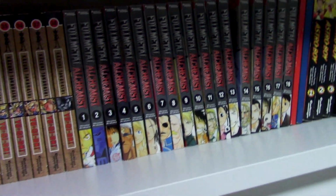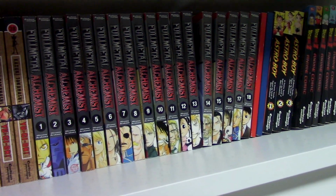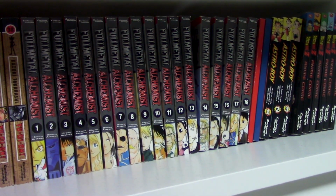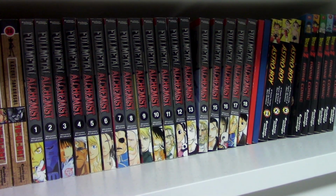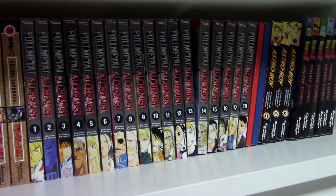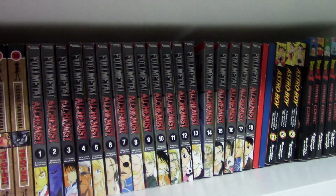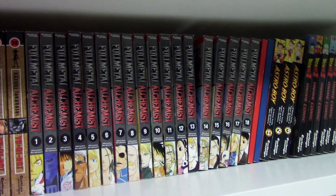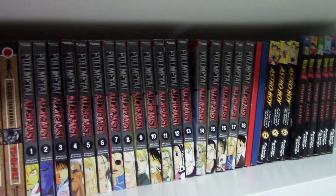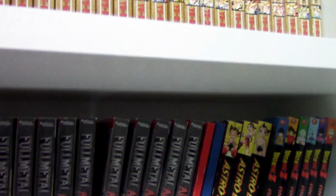Then at the bottom shelf here, we have Fullmetal Alchemist, the Danish edition. Now I have 18 of the 19 volumes that came out before it got cancelled, and I was considering buying the box set to complete it, from this until the Fullmetal edition came out. So I'm gonna complete that. I'm still gonna keep this, because, you know, sentimental value, and again, they're quite rare. They're out of print.